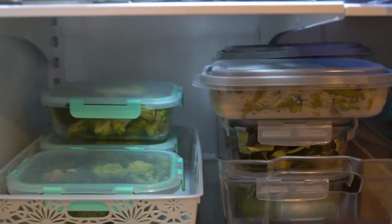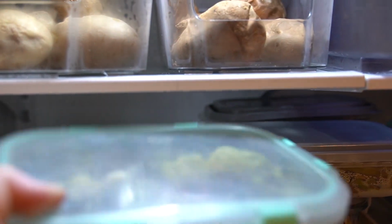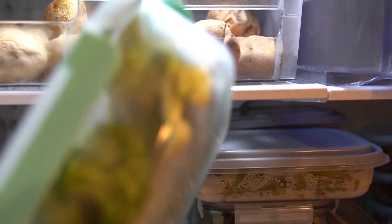Hey everyone, today I'm going to be sharing with you guys my what I eat in a day. So this is a real day of eating on a work day, so I thought I'd take you guys along.